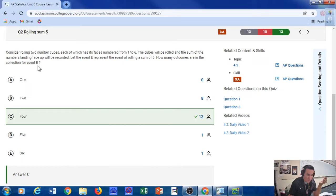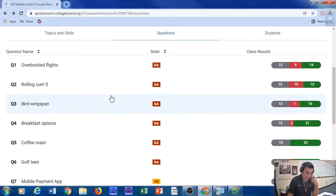So you've got to think of how many ways you can roll a 5. 2 and 3, there's one way. 1 and 4, there's another way. So 8 of you picked that, but you forgot that you can change the order. So you can have the other die be 3 and 2, and then 4 and 1. So 3 and 2 is different than 2 and 3, and 4 and 1 and 1 and 4. So there should be 4 ways to roll a 5 because there are two different dice. So there's that one. Okay, let's go back.